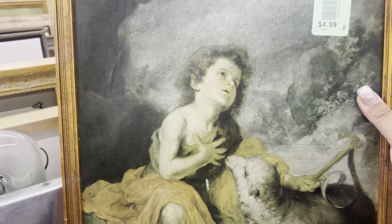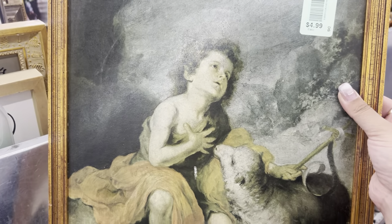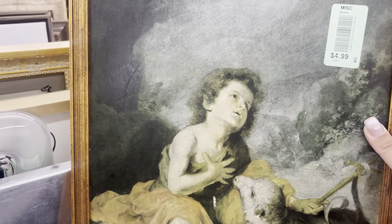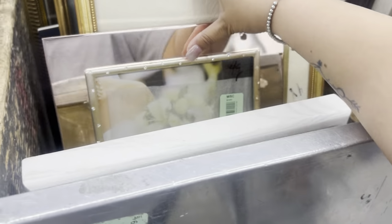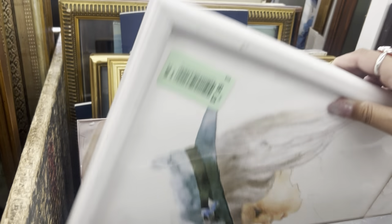This is what I look like when I'm woken up suddenly. Oh, don't scare me like that. So funny, the things we find at thrift stores.